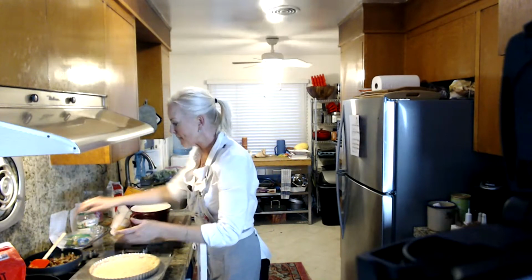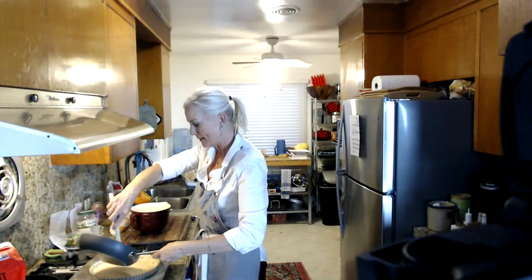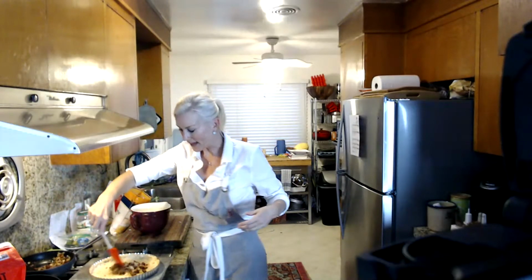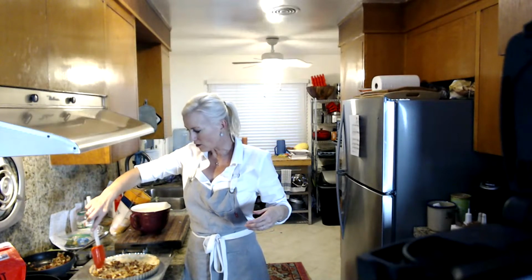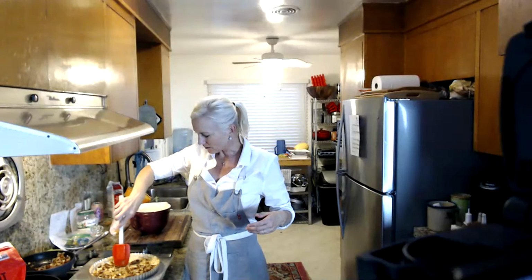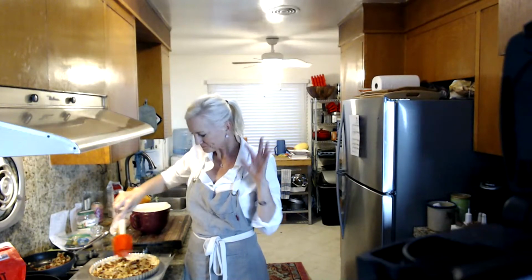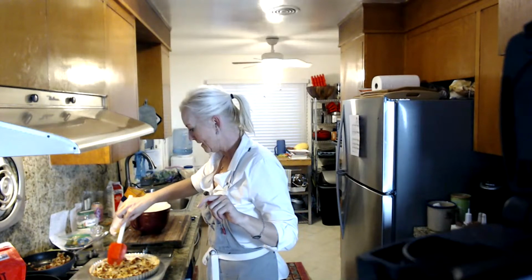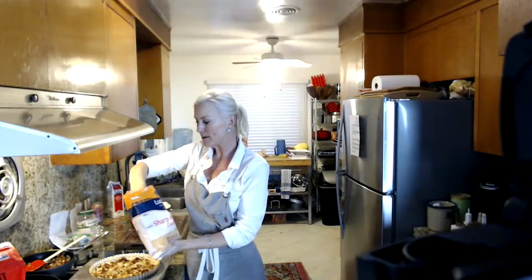So the first thing I'm going to do is put half of my bacon and onion mixture into the quiche shell, and I'm going to spread that around, get it all the way, because when you take a little bite of your quiche after it's done, you want to get a bite of the bacon, a bite of the cheese, a bite of the onion. Okay, so there's the first half. I'm going to sprinkle this with just a little bit of cheese.